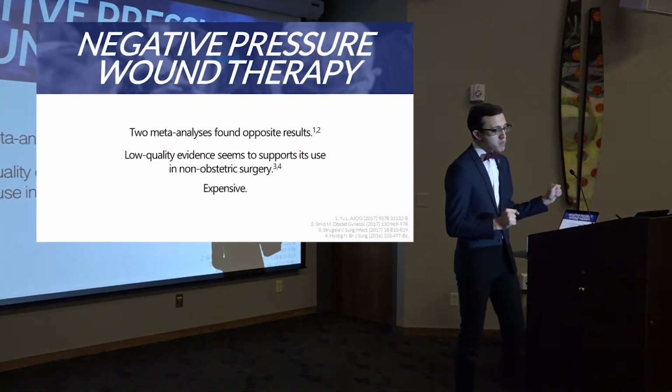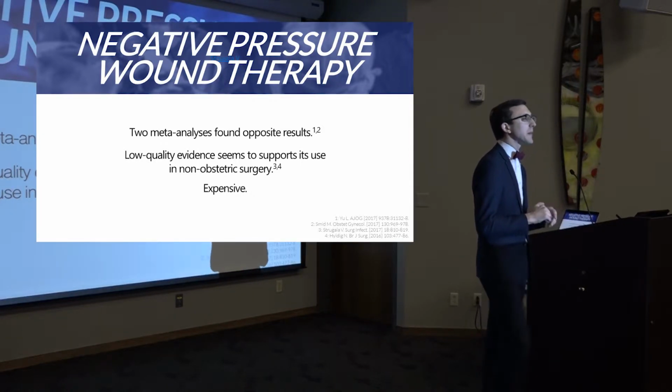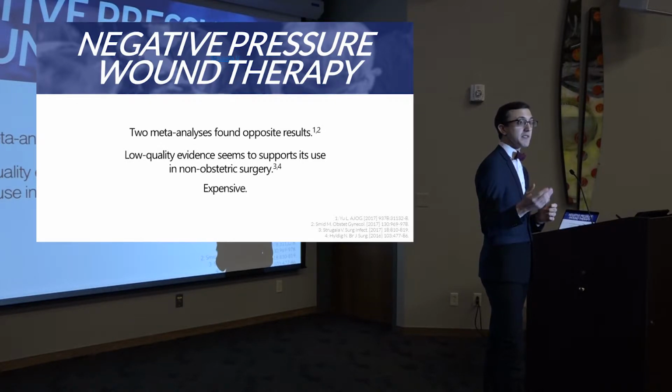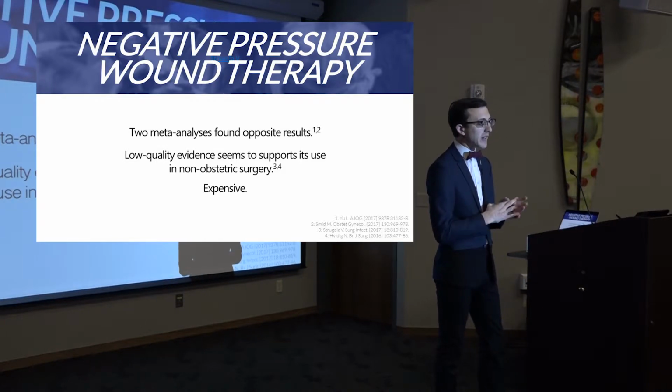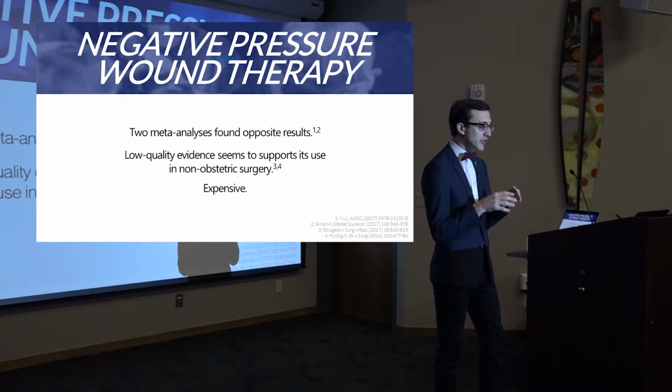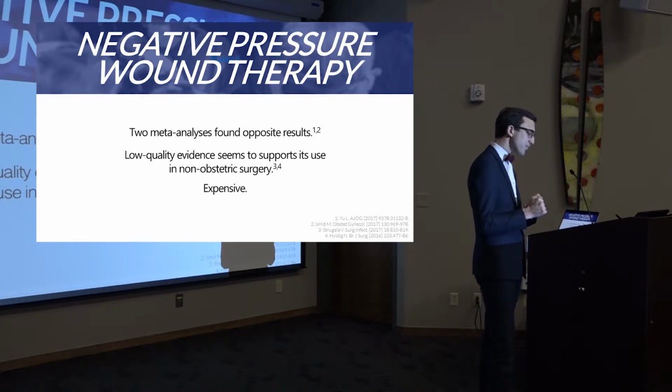Next, going from one expensive intervention to the next, negative pressure wound therapy is something that's been looked at a whole lot, surprisingly, in the obstetric literature. It is essentially using a wound vac like the Prevena, which I think is the one that's most commonly used here, albeit it is used uncommonly. It's been looked at by no less than two meta-analyses for just obstetrical patients. One of them was published in AJOG and the other was published in the Green Journal, and they were published 2 months apart and they actually found opposite results.